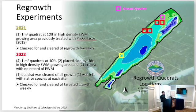In 2022 we expanded this to be 4 quadrats, so 2 pairs, 2 different sites. One area was cleared of native plants, while the native plants were left to grow. And so with this we could compare the difference between the fragmentation success, the milfoil's ability to regrow in areas with a plant-filled bottom or areas that had been disturbed.